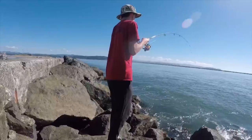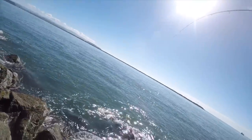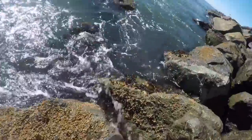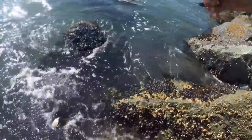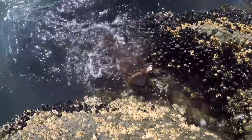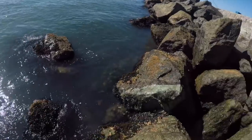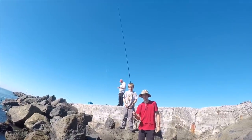God, Carson. Dude, that was just peeling out drag. I think that's a ling, dude. Oh, there he is. Oh, man. That's a nice fish. I'm getting a good shot of him. Let's go, baby! You guys got a tape measure? Oh, no, we're not going to keep him.